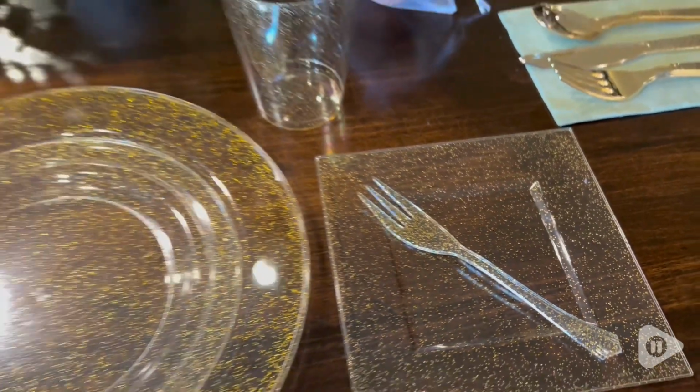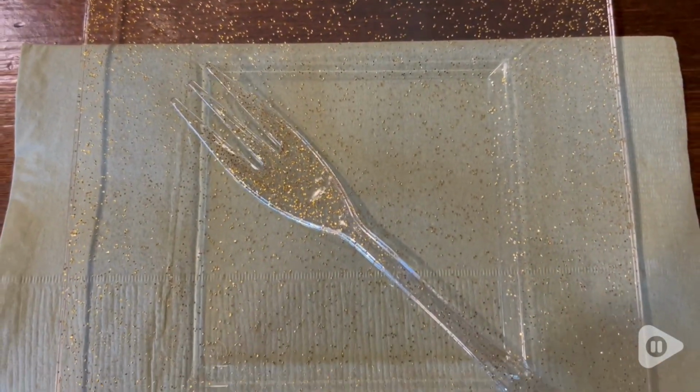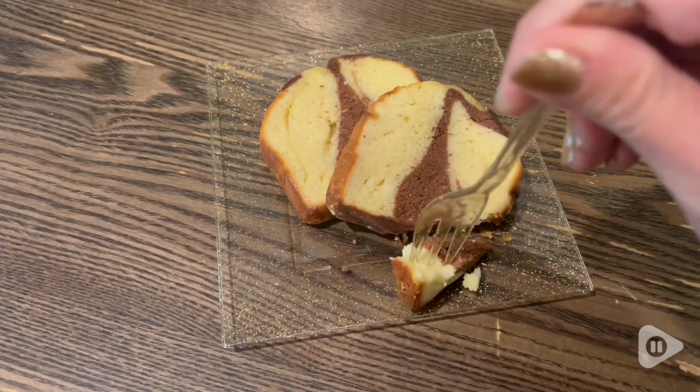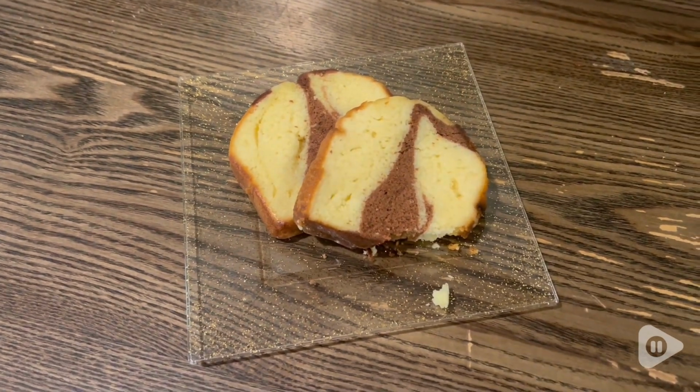And the fact that it comes with forks is incredible because they were just the perfect set. I mean, look how gorgeous this coloring is. I love the clear with the gold glitter flecks inside. They were such a hit. They were so beautiful. I mean, look at them stacked up here. They're just so, so pretty.